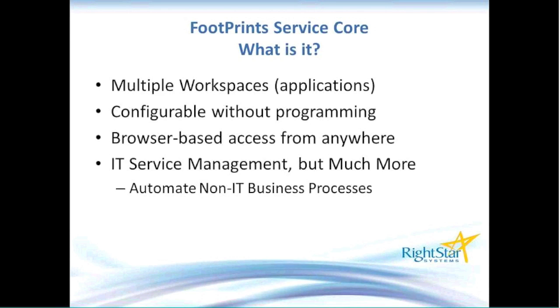Well, what is it? I guess most people think of it as a ticketing system or a service desk, where you take calls and resolve people's problems or incidents, and, of course, take in requests for things to fulfill those requests, what we call request fulfillment in ITIL. But Footprints is actually much more than that. It's made up of multiple workspaces, and each workspace could be a separate application. You could have an IT service desk workspace. You could also have a facilities workspace where the people handling facilities are operating completely independently. So even though you only install Footprints one time, you may actually be using it as multiple different applications.